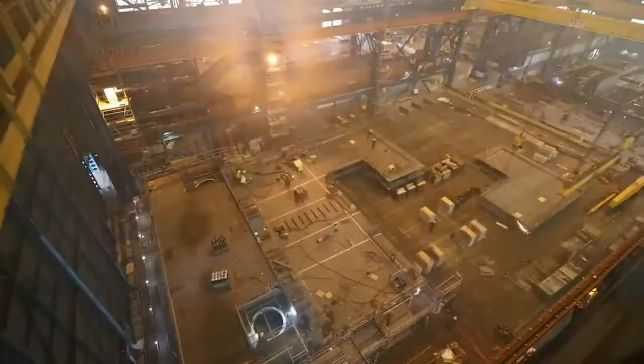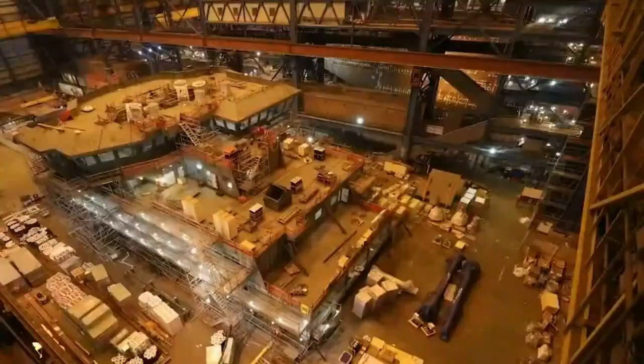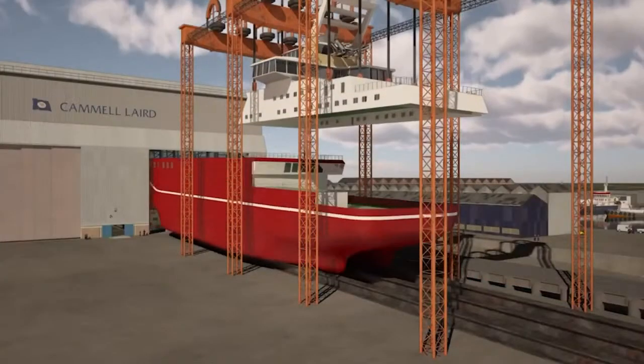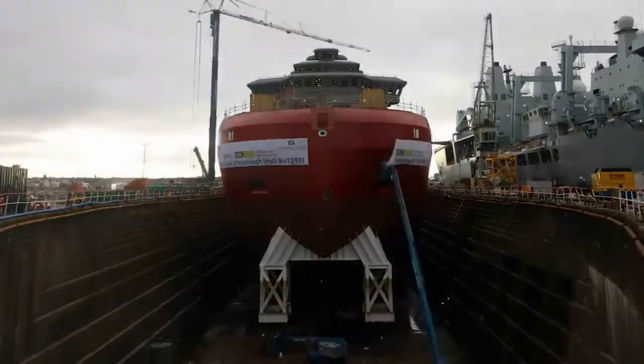Construction began at Cammell Laird in Birkenhead in 2016, with hundreds of people working on the project. So it was prefabricated blocks, and then they came together when we were in the construction hall. The top half was separate to the bottom half, and then once we launched down the slipway, we then stuck the top half on, basically. The ice-strengthened 10,000-tonne hull was launched by her namesake, Sir David Attenborough, in July 2018.